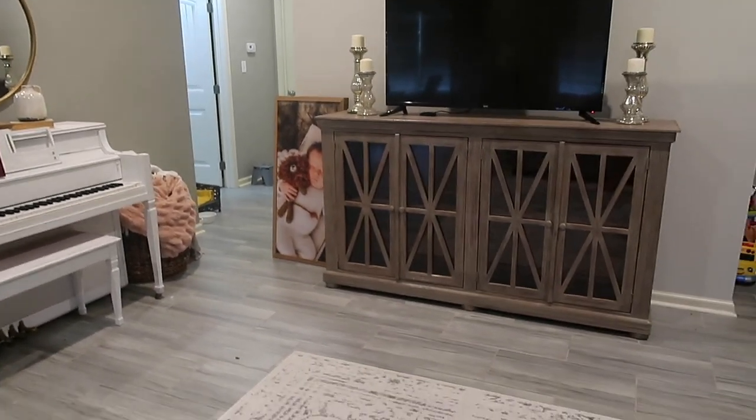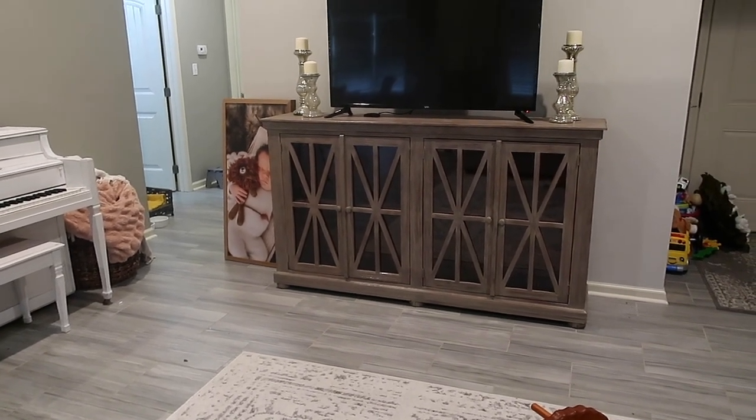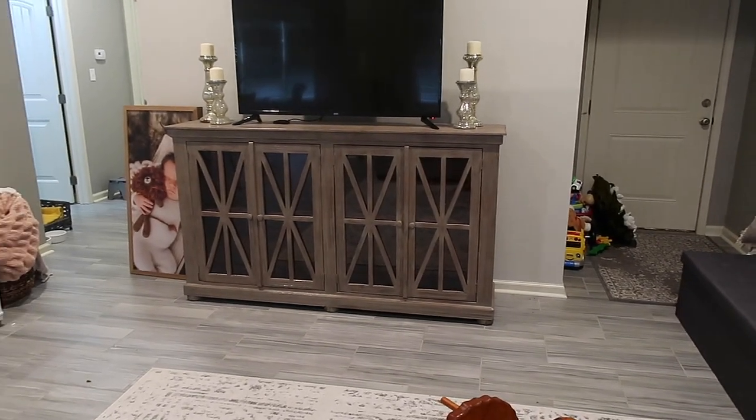I want it to feel cozy in here. This feels a little bit too open, too roomy, and I would have to do a whole lot of redecorating to make it work. So don't mind the toys over there in the corner. We just brought those in from the car.